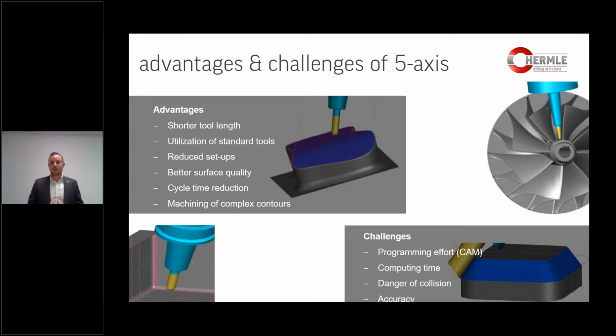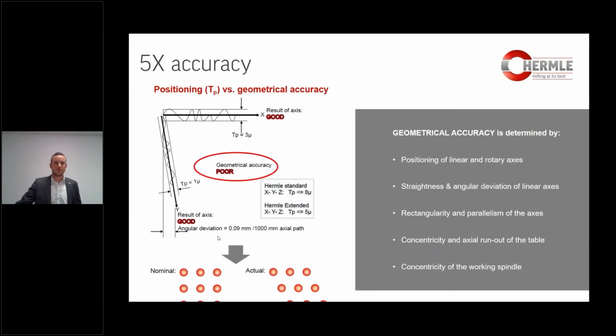And therefore, we feel no matter how good the programming, how good the CAM software, how good our compensation is, a key for a good 5-axis process is a mechanically good and mechanically accurate machine. And this is what we can deliver. So I just show you here, for example, one example.